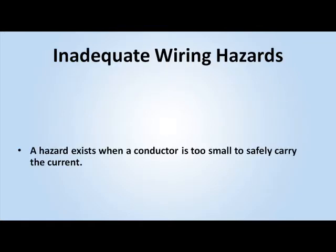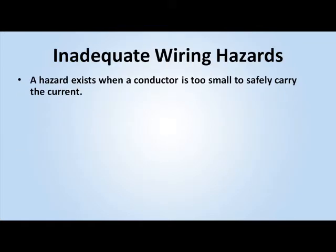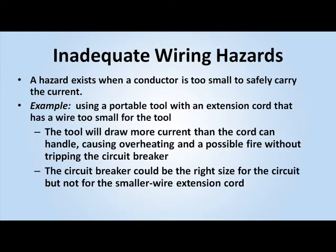A hazard exists when a conductor is too small to safely carry the current. For example, a hazard is present when using a portable tool with an extension cord that has a wire too small for the tool. The tool will draw more current than the cord can handle, causing overheating and a possible fire without tripping the circuit breaker. The circuit breaker could be the right size for the circuit, but not for the smaller wire extension cord.